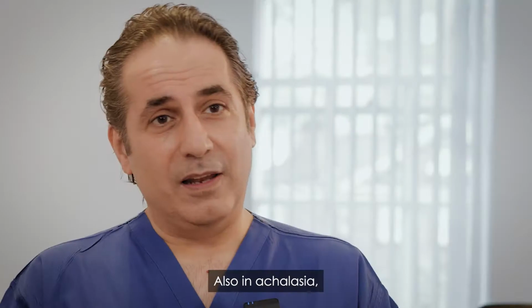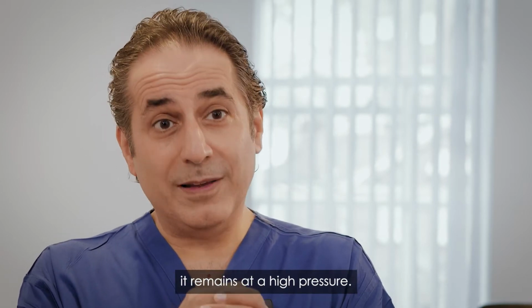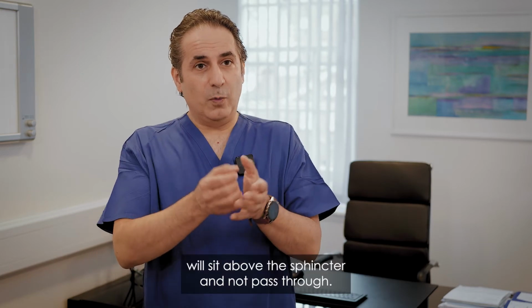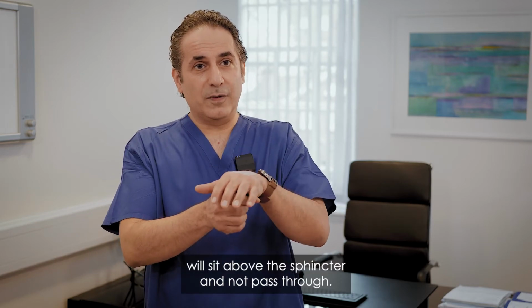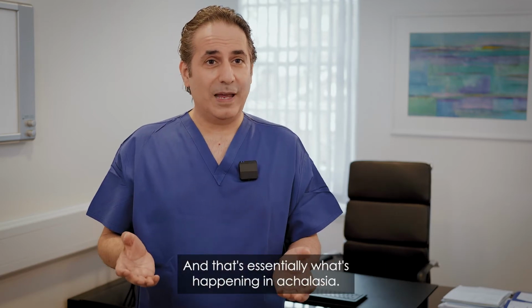Also in achalasia, the lower esophageal sphincter remains closed, and it doesn't just remain closed, it remains at a high pressure. The consequence of this is that food will sit above the sphincter and not pass through, and that's essentially what's happening in achalasia.